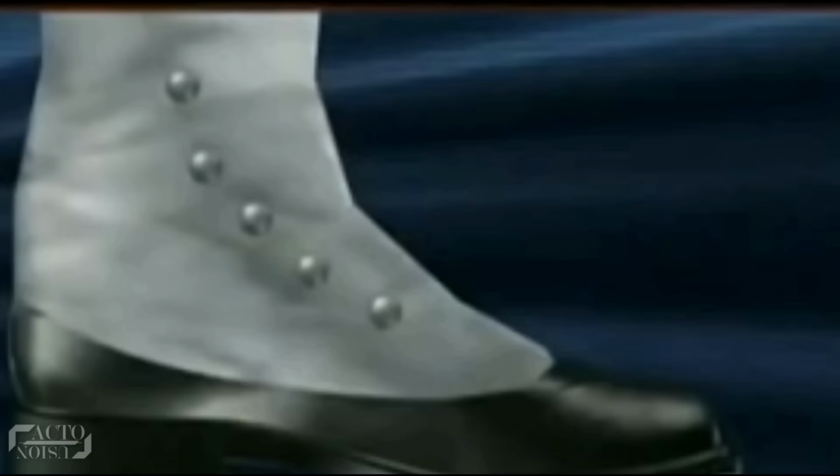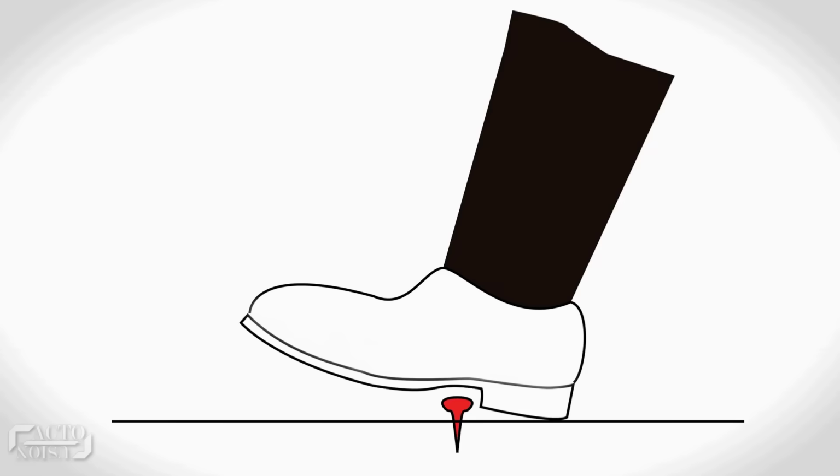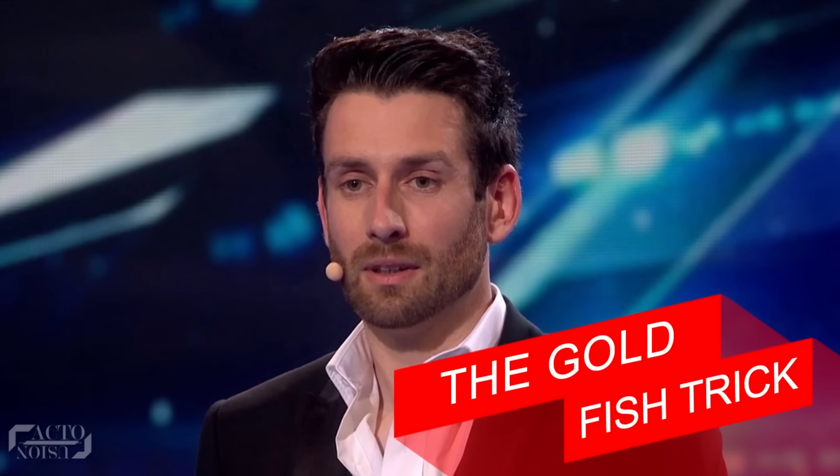The lean was performed using a special type of shoes designed by 2 inventors exclusively for MJ. The shoes had a special designated groove in the heels that would get connected and affixed to a peg on the stage that allowed MJ to shift his entire center of gravity and make the iconic move, thereby impressing everyone present and around the world. So crazy. At number 3, the goldfish trick.